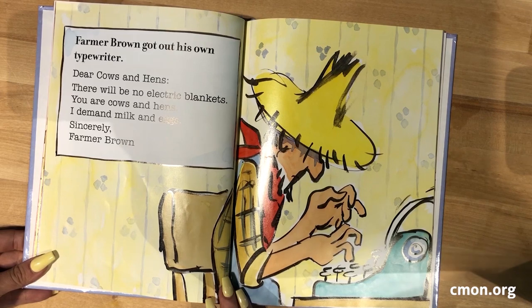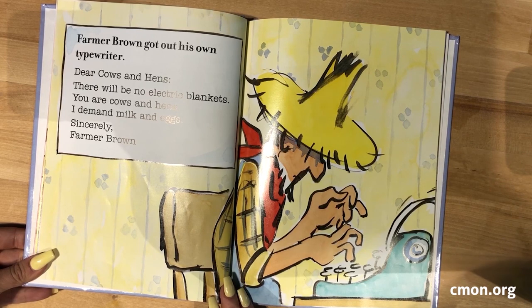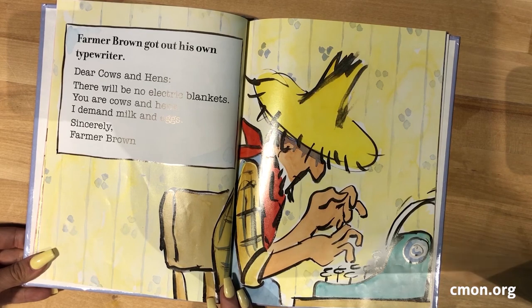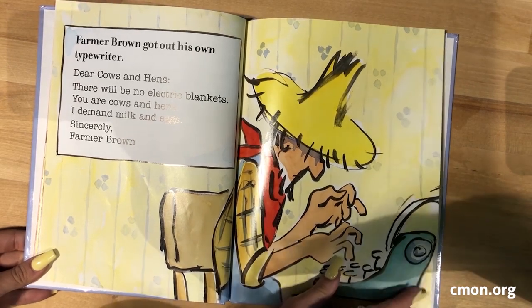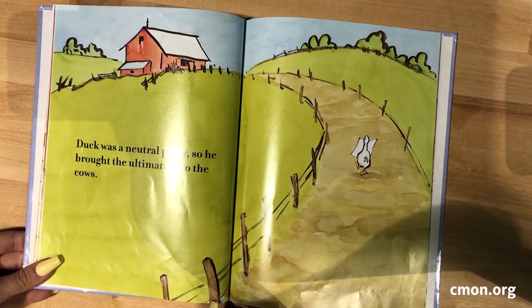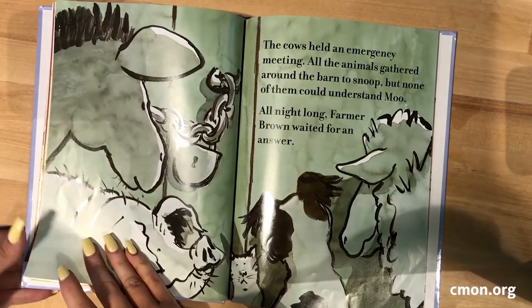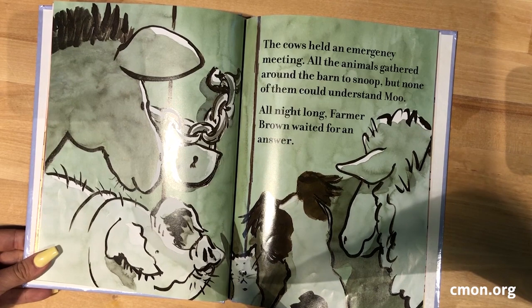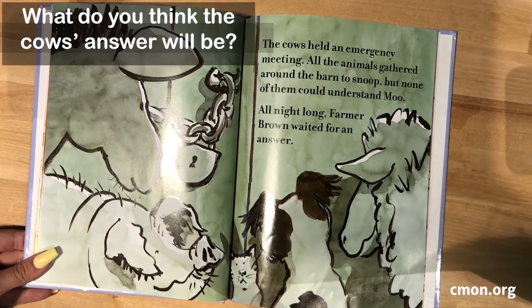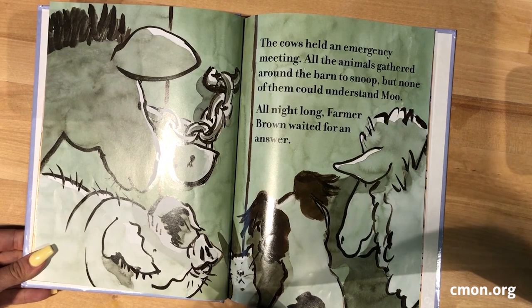Farmer Brown got his own typewriter. Dear cows and hens, there will be no electric blankets. You are cows and hens. I demand milk and eggs. Sincerely, Farmer Brown. Duck was a neutral party, so he brought the ultimatum to the cows. The cows held an emergency meeting. All the animals gathered around the barn to snoop. But none of them could understand Moo. All night long, Farmer Brown waited for an answer.